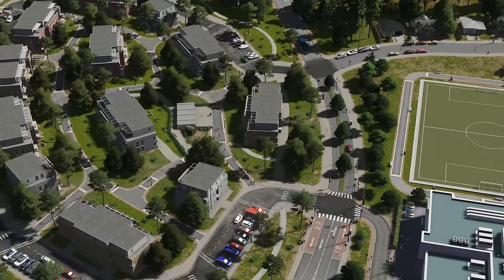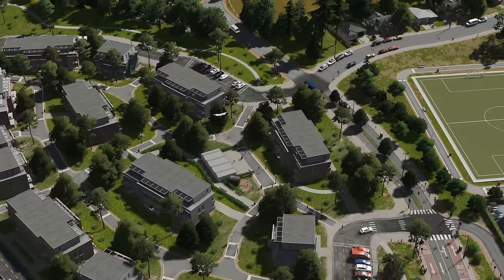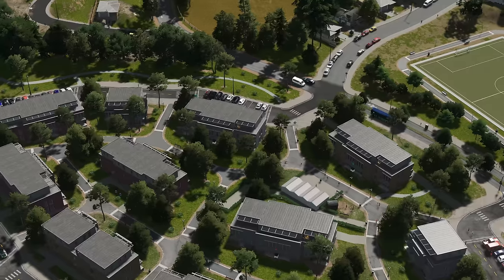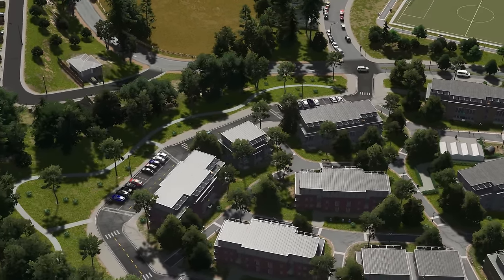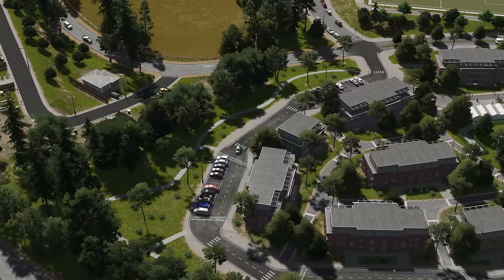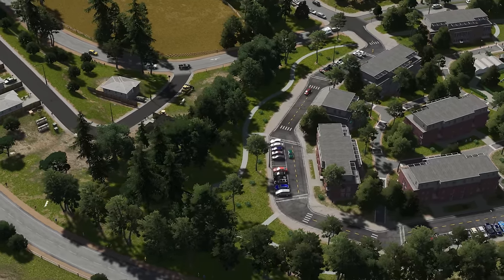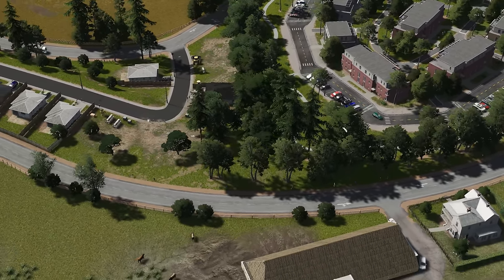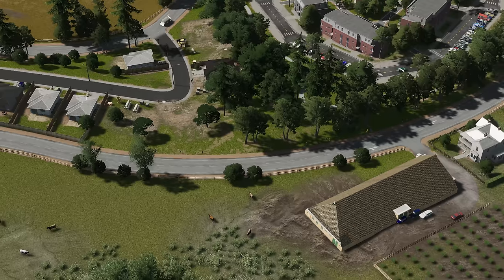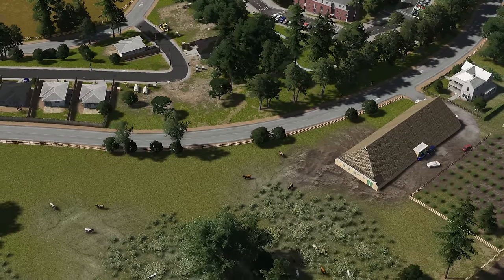In the previous episode, or most recent episode, we built what we are currently looking at some cinematics of. We created this big countryside area between the town of Tagfield and the city of Pine Harbor. And as you guys can see, we added some suburban developments of very different types and styles as well.